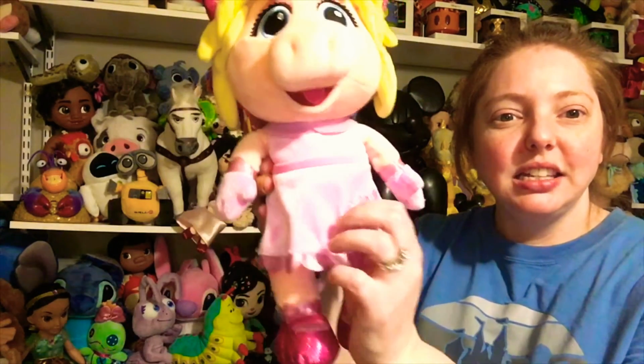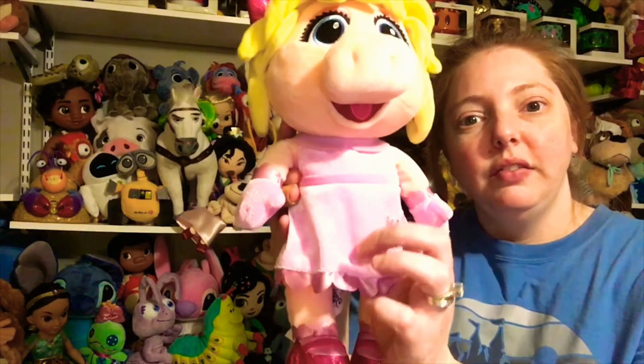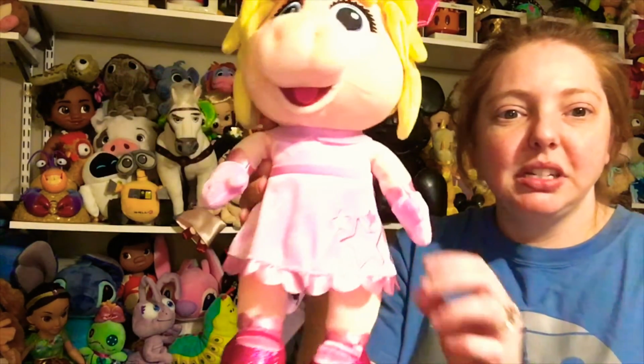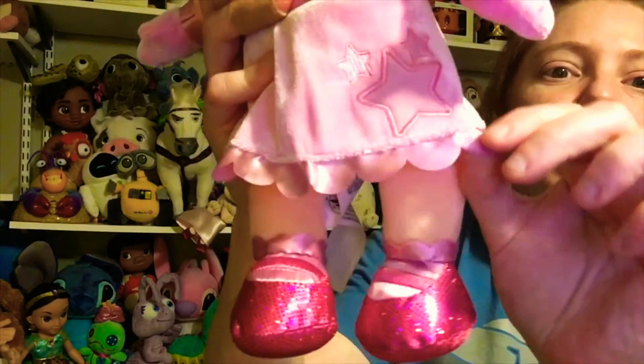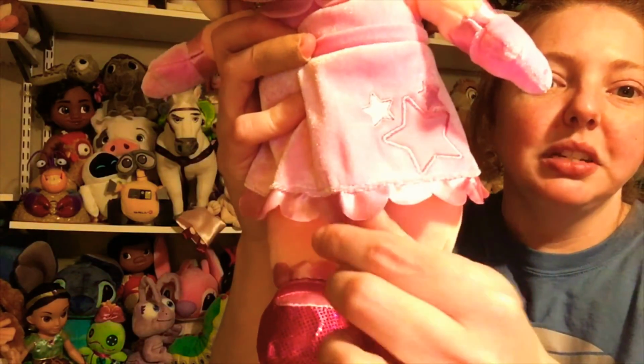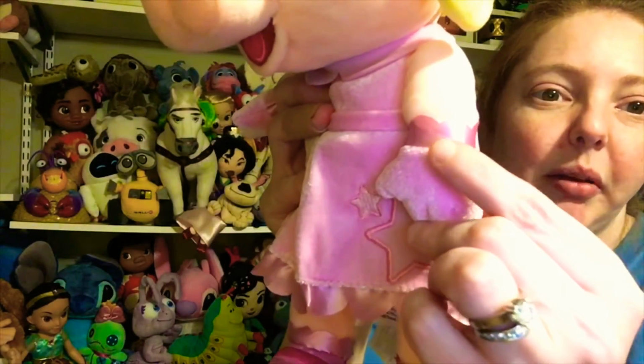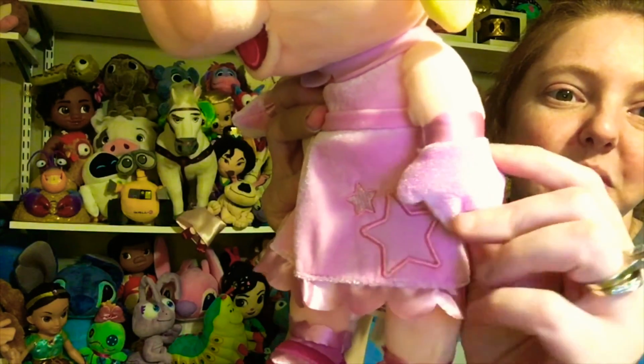Her dress is kind of like a velvety felt type material, and then it's got the little scalloped trim around the bottom, and the tops of her gloves have the scallop trim as well.